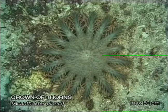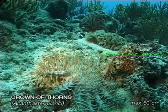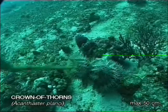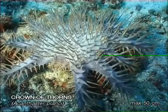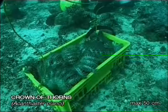Their 11 to 20 arms as well as their body are covered with long poisonous spines, which can inflict painful wounds. Underwater, crown of thorns are extremely hard to kill. Like some monster from a horror film, any cut off body parts will grow into a whole new starfish. The best option to clear an affected reef is to remove them from the water.